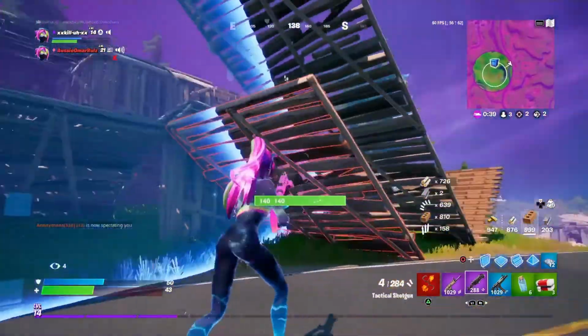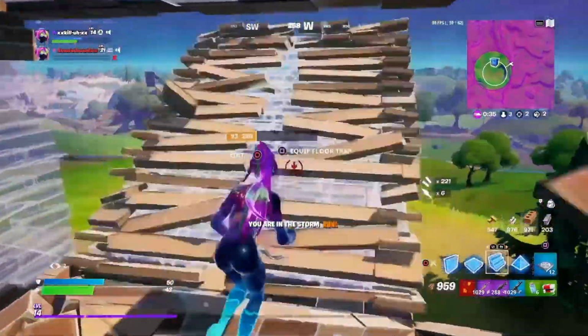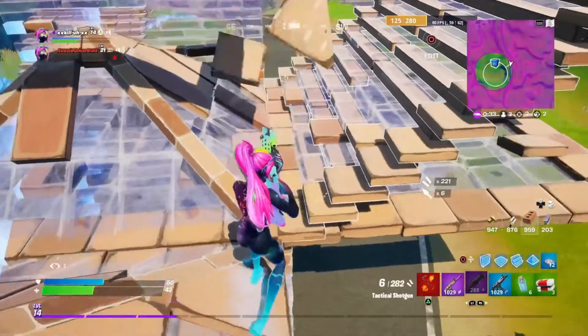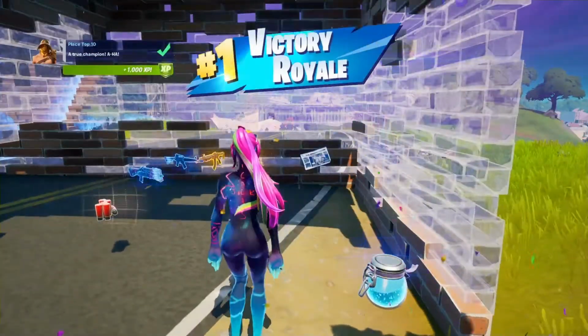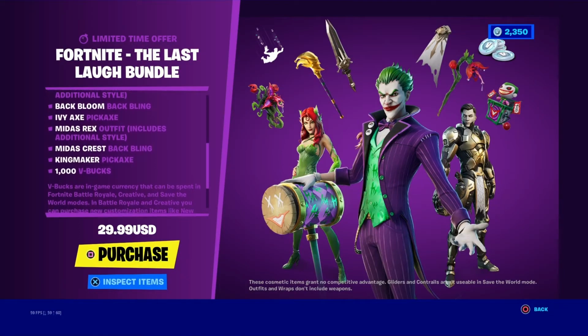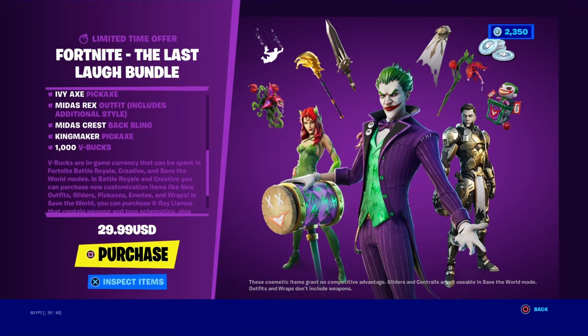Okay, now moving on to Midas Rex. Midas Rex outfit includes an additional style like the other two, and it also comes with the Midas crest back bling and the Kingmaker pickaxe. So the Kingmaker pickaxe, that's like that sword that you see right there. And it also comes with 1,000 V-Bucks.